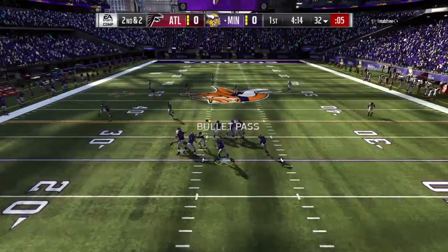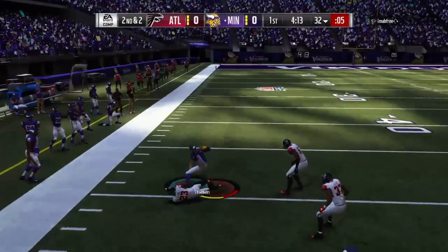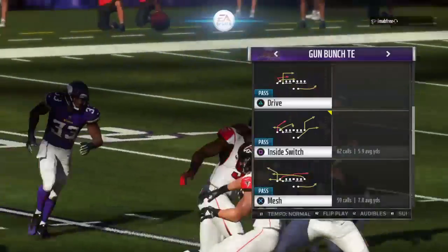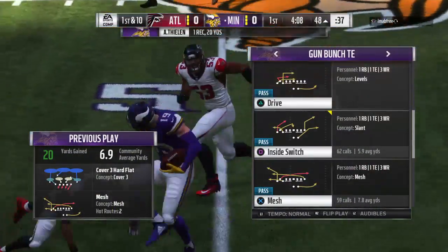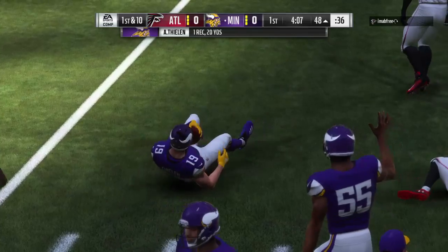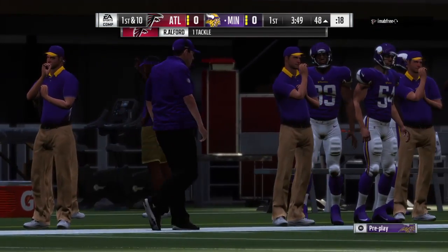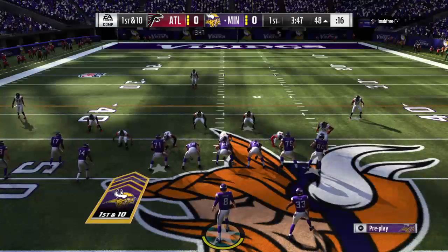Second down, Cousins. Open here, Adam Thielen. And he'll be taken down, but not before he gets into enemy territory. A good pickup there of 20 yards. From Falcon territory now, here's 1st and 10 at the 48-yard line.